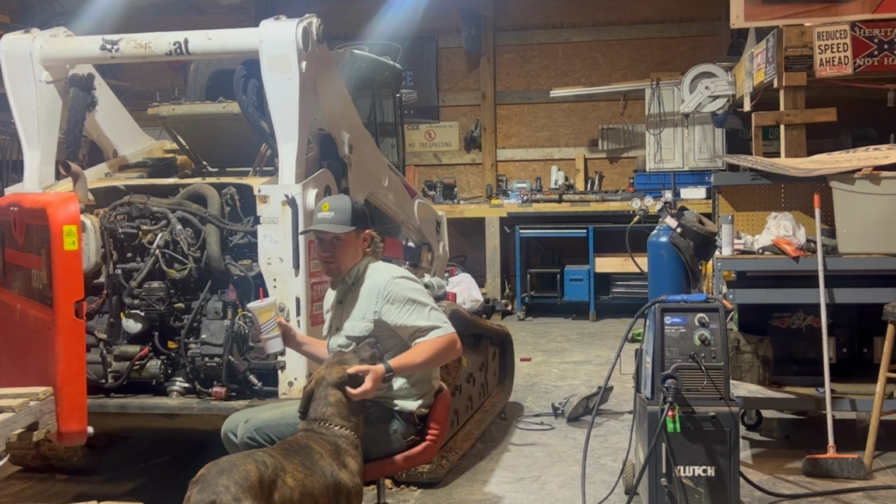So, let's talk about this 870. The full story. We found this machine in 2020, I want to say. It had like 2,500 hours on it. It was a decent price. It was right down the road.